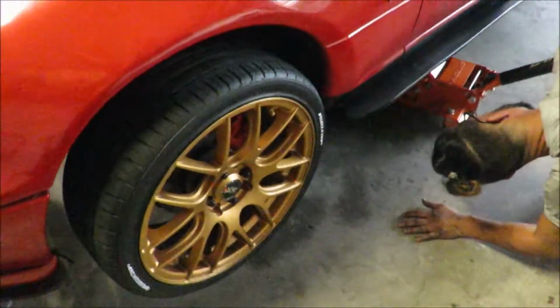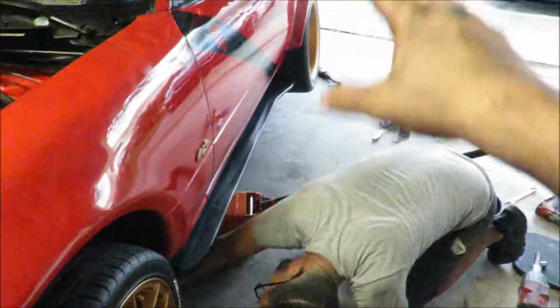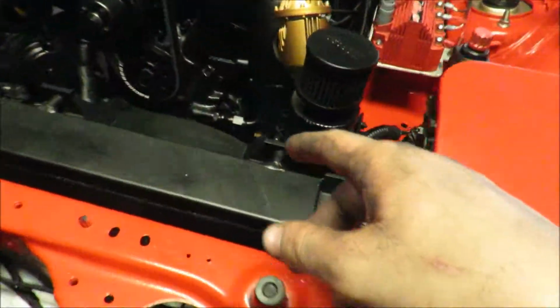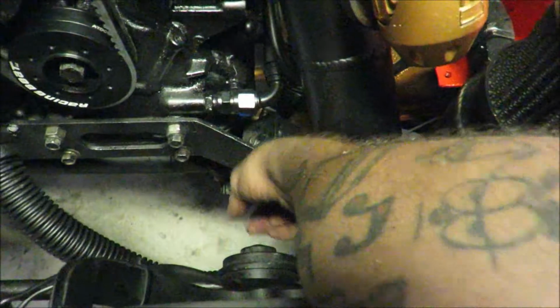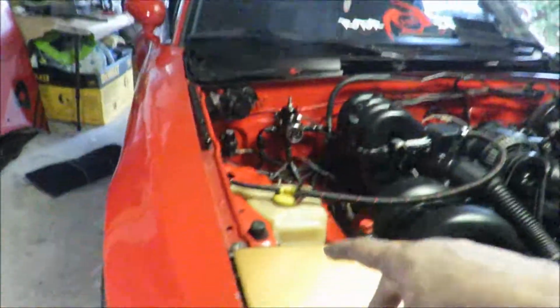Alright guys, so we're going to go ahead and put Doomsday down. We're going to put the back all the way down and lower the front some. I guess you got to put a spacer here for the motor mount bracket to hold the engine up because the pan is sitting on the frame. So we're going to put that on, but everything else is done. Exhaust is put on, the wheels are put back on, like everything.